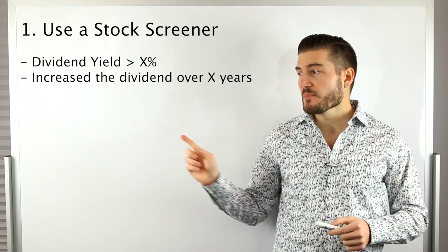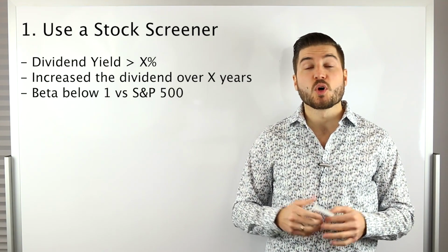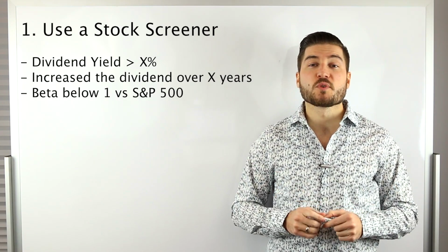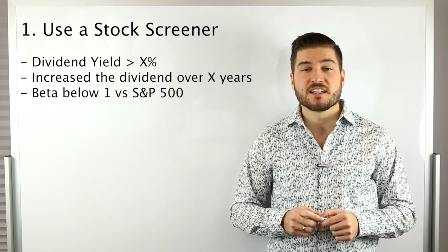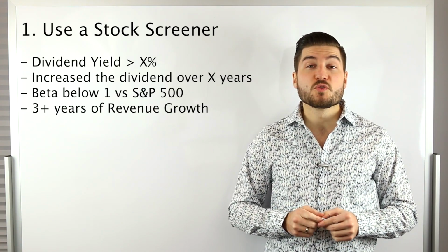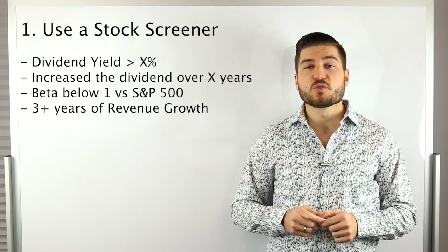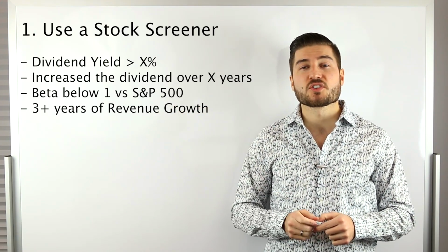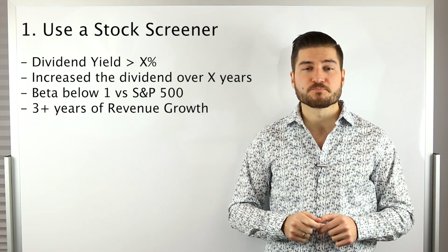Number three is I look for a beta below 1 versus the S&P 500. This is essentially showing me how risky the stock is or isn't. Number four, revenue growth. I look for revenue growth over the past 3 years. I'm looking for a consistent uptrend to make sure that the company is growing their revenue.